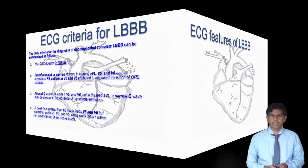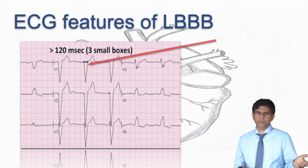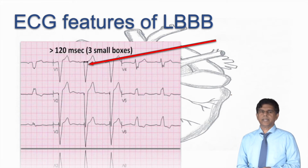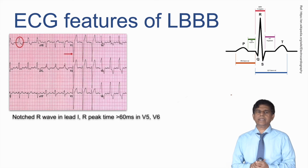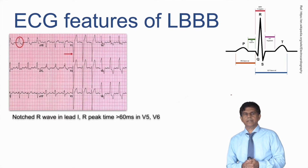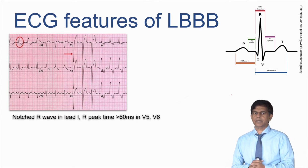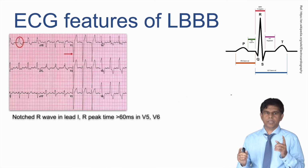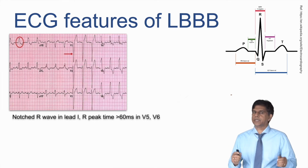Now let's look at the EKG. Again, we said number one finding is QRS greater than 120 milliseconds, which everybody knows is like three small boxes. And the next thing in this EKG, we're going to look at the notched R wave in lead 1. See that? You can see it over here. And then what do you have? Something called R peak time greater than 60 milliseconds in V5 and V6. Okay, so if you look at V5 and V6, the R peak time is greater than 60 milliseconds.